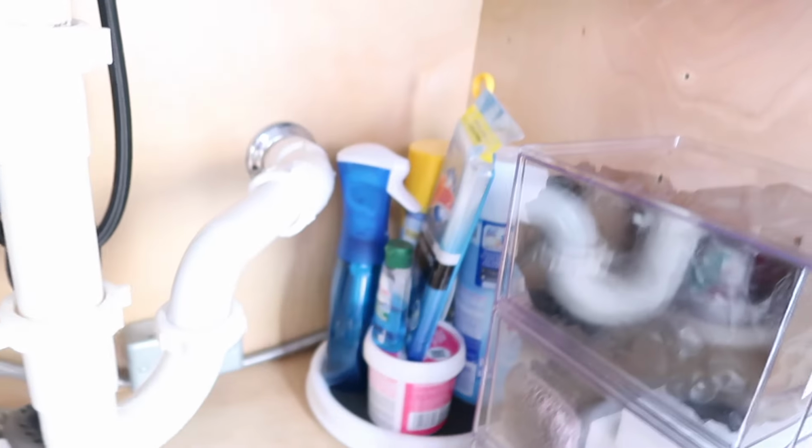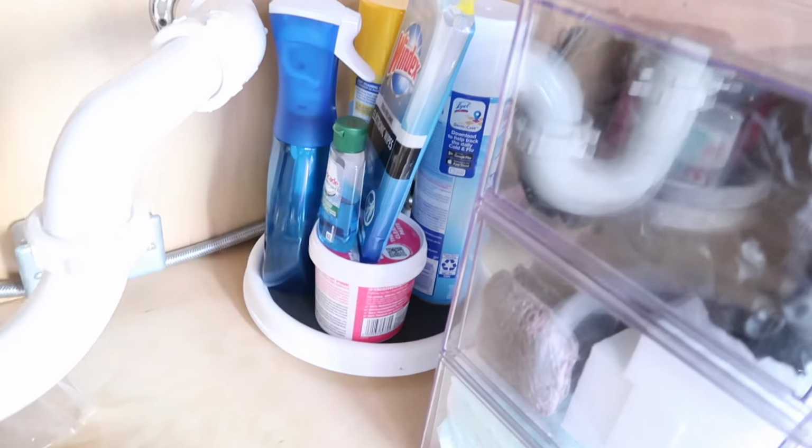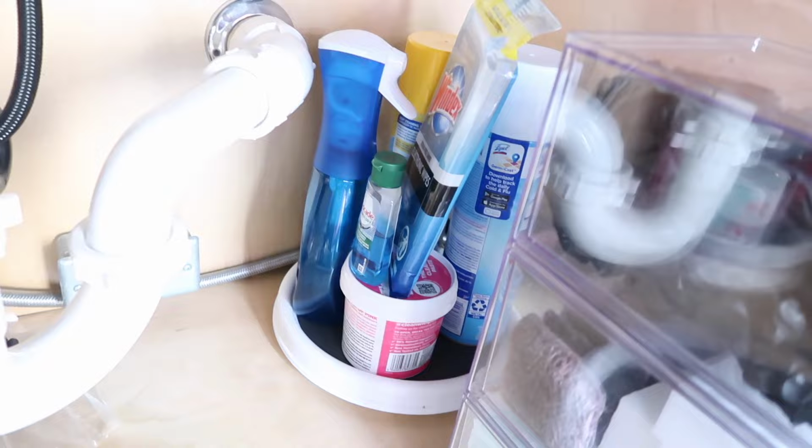And then in the back, I just have stuff I don't really use that often, but I do use enough to keep. Like Lysol spray, wall cleaner, Dawn Power Wash, pink stuff.